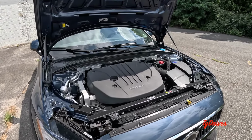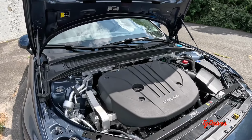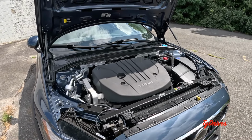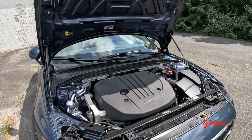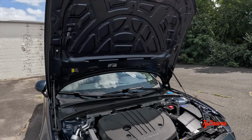And in case you're wondering, we will do a test of that 0 to 60 on our test drive, so make sure you check that out. Everything is hooked up to an 8-speed automatic transmission and all-wheel drive as standard. Take a look at how upright that hood opens, nice and big.